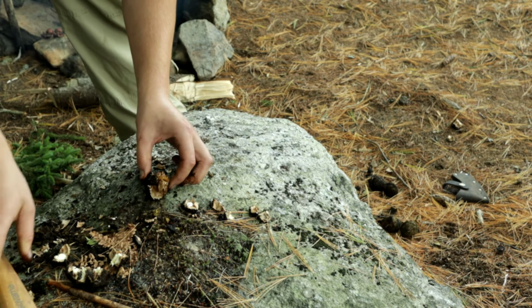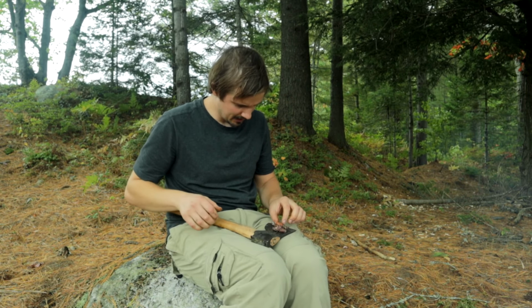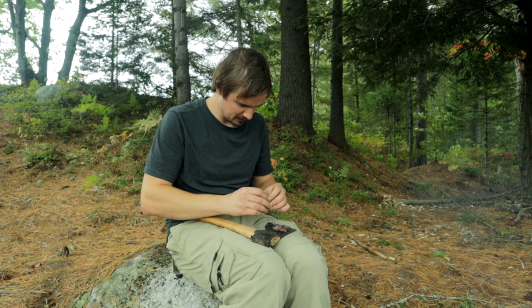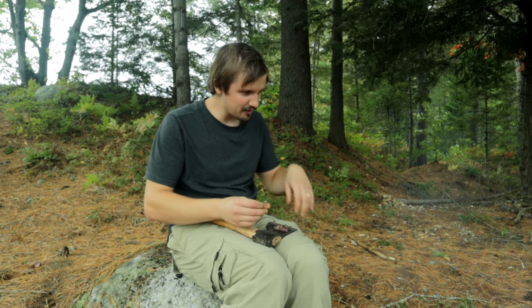I got the organs here. I know this one's a kidney. Don't know what the other ones are. But they're all part of the rabbit. And they're edible. And I'm hungry, so here we go.